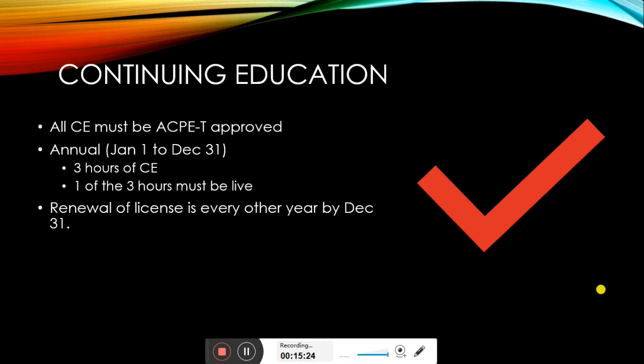The very following 2 digits tell you what type of CE it is. As we go through the states, those numbers matter a little bit more. But in the state of Alabama, any content that is ACPE approved is allowed to be used. Only one of them must be live, so you have to have at least 1 hour each year with an L designation on it.